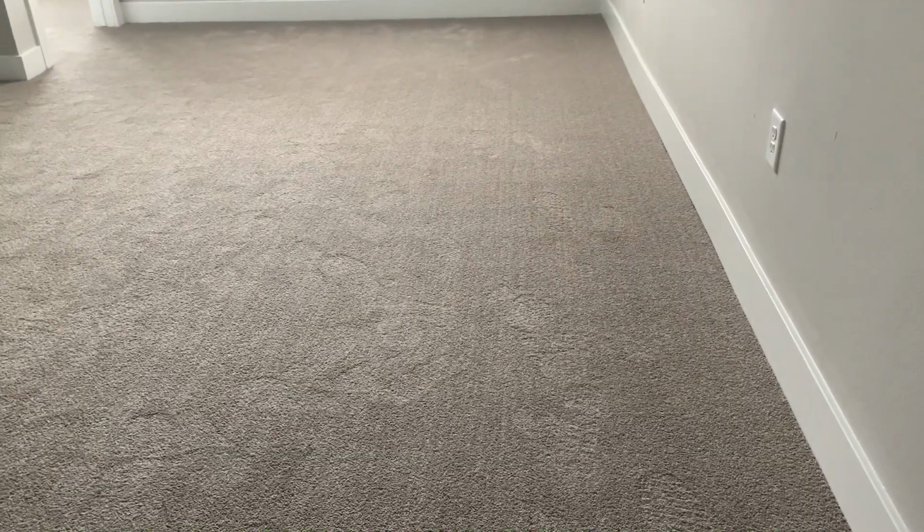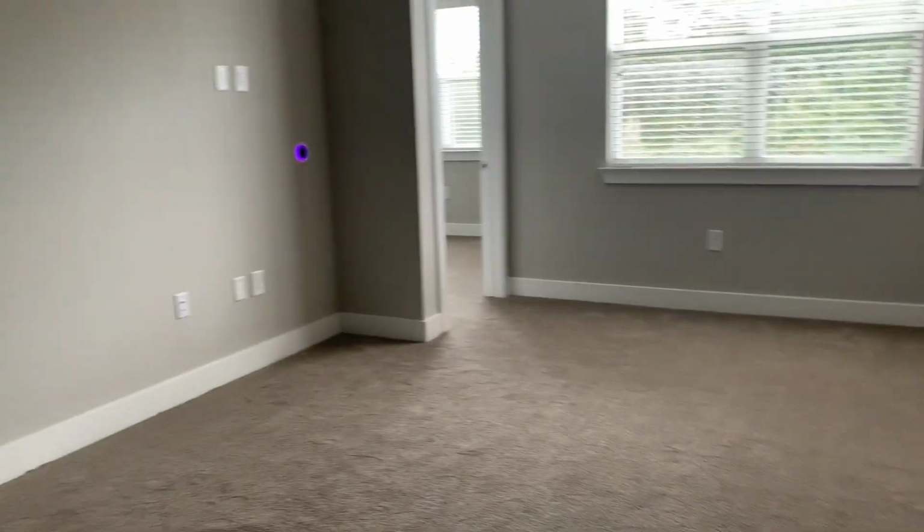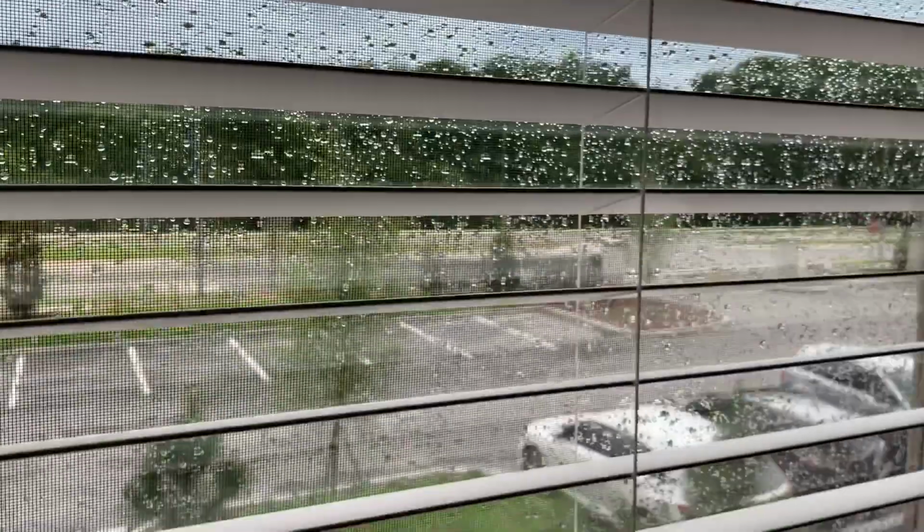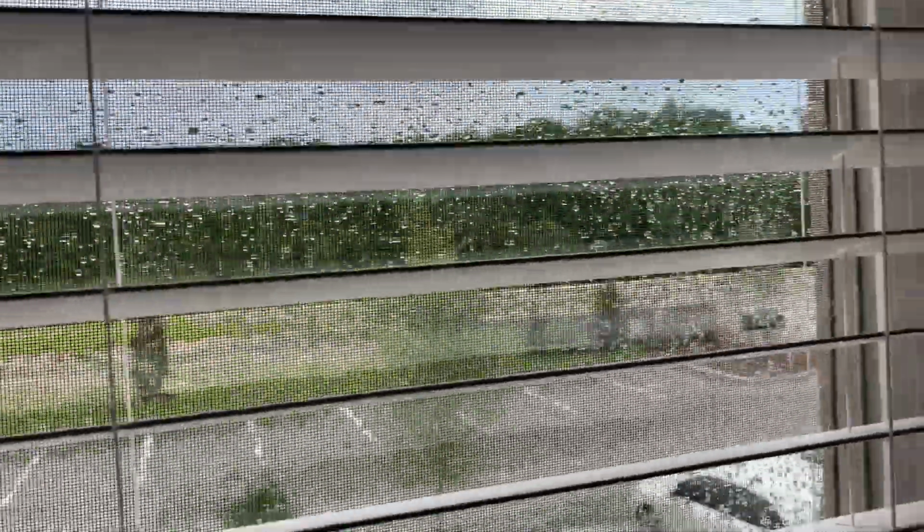Here's supposed to be the dining room and the living room. Super small, but I like the carpet. I mean, it's not like we need a whole lot of room anyways. And then here, let's go through here. Here's our view of the parking lot. They said we'd have a view of the golf course, but they lied.